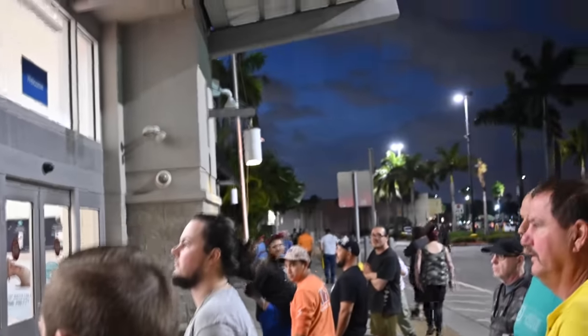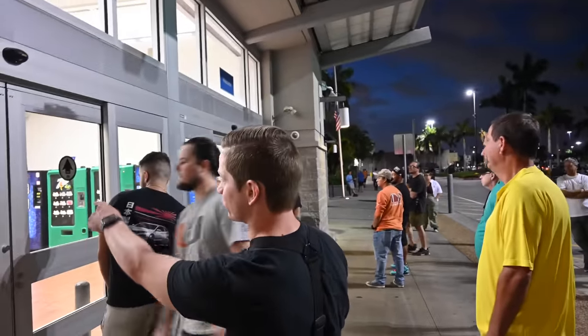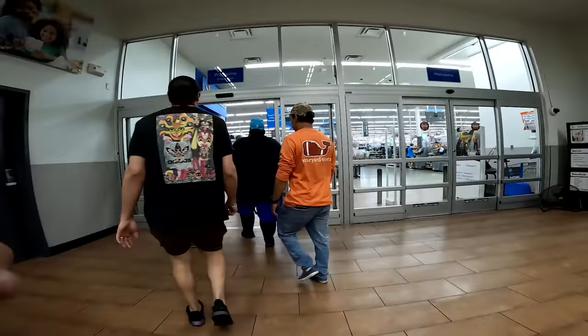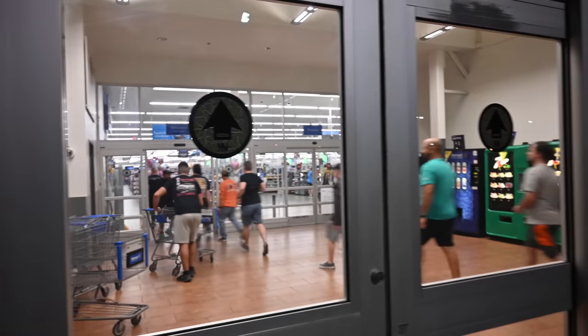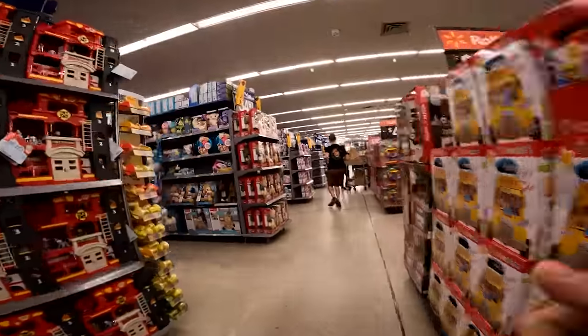So we're all outside waiting for the door to open at 6 a.m. and we noticed they opened the door on the other side of Walmart. So this guy right here pries open the door and chaos begins. This is wild.